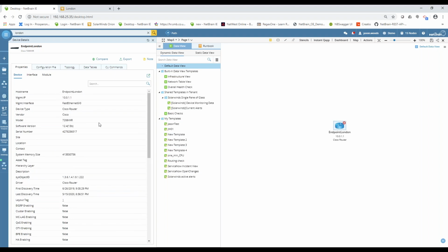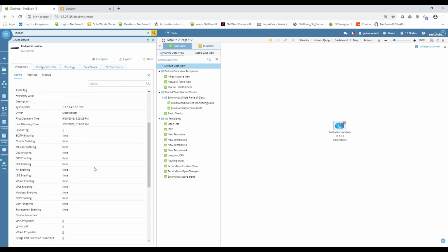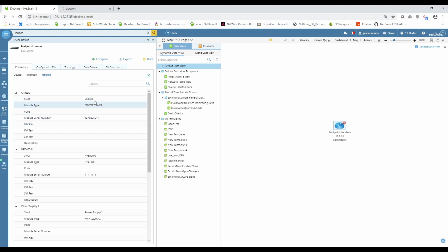We can see, for instance, the serial number and the model. If we scroll down here, we can see any routing protocols that may be enabled on the device as well. If we click on the interface tab here, we can get all the interface information for this particular device, as well as the module information. So in the case you're logging a call with a third-party vendor, you have all this information here at the touch of a button.